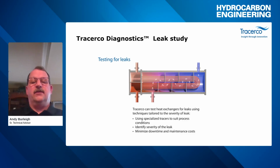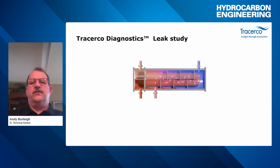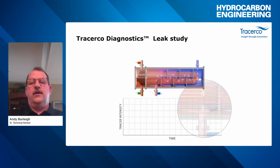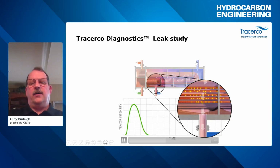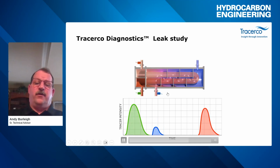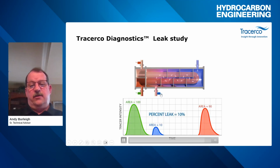So we can come in and do a leak test for them to confirm it is an exchanger leak or say no, it's not, right? So I'm going to show you a couple of different methods that we would use. The first method, we're going to inject a small amount of radioactive material into the high pressure side of the exchanger, my apologies, and we'll set up detectors on the low pressure outlet, okay? If you have any crossover of that isotope from the high pressure to the low pressure side, then the detector, in this case the blue one, on the leak side would get a response.